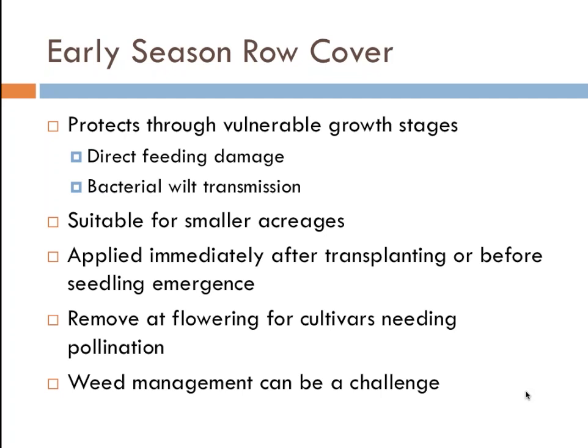The row cover is really a more suitable practice for smaller acreages. It's not really a practice that you're going to use on more than, I would say, an acre or so. You apply the row cover immediately after transplanting or before seedling emergence. You don't want to row cover beetles right onto your plants. They'll be very happy in there. And often you will need to remove the row cover at flowering for cultivars that need pollination. And when you use row cover, weed management can be a challenge, especially if you're using one large piece of row cover.